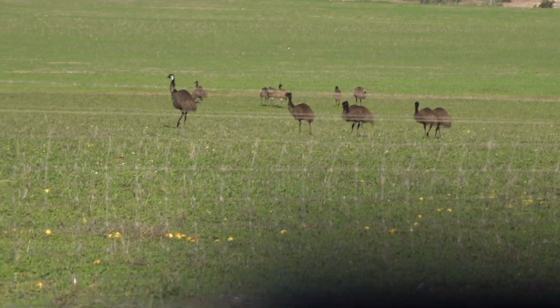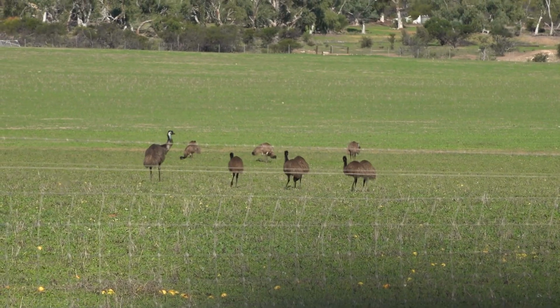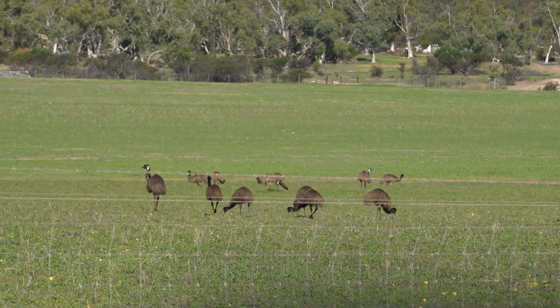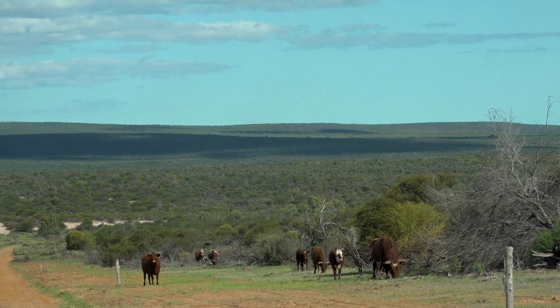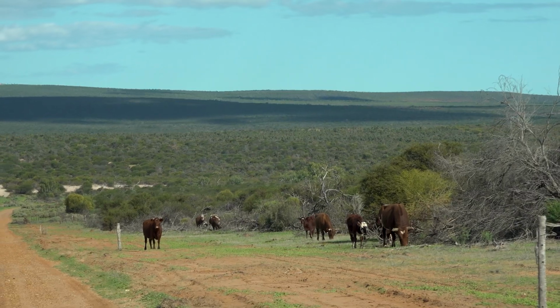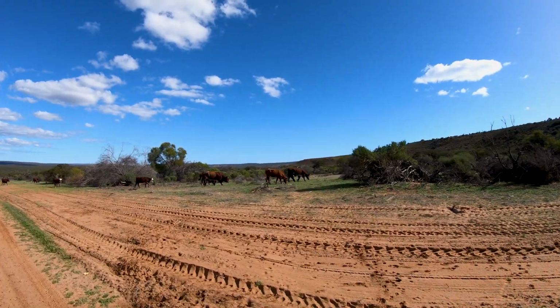Well, capping off our exploration around Murchison House station was another group of wildlife. This time in the paddock, a full family of emus, along with a few goats, and of course just across the other side of the track were the very friendly cows. Not too fussed at all with the 4-ton Land Cruiser just rolling through. Didn't seem to bother them at all.